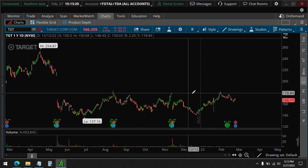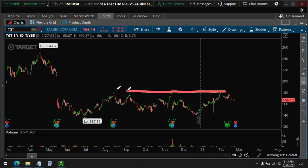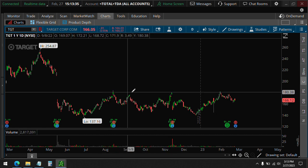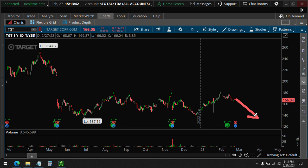And so I don't think it's going to break this 180 here, which is this prior resistance level, over here and over here. These resistance levels right here, they don't think it's going to break it, and so I think it's going to go down from here. If it does break it, it's not much of a loss to them because they sold the 182 calls. And so that's the analysis for Target for the earnings tomorrow morning.